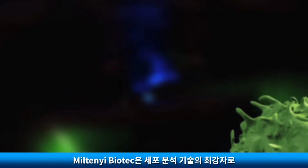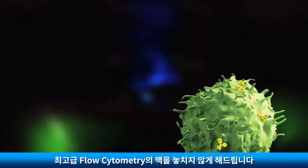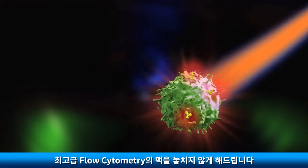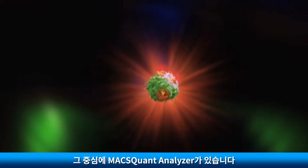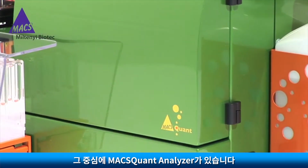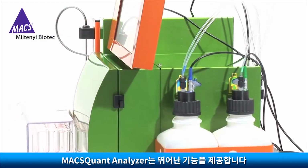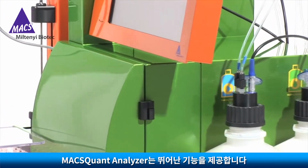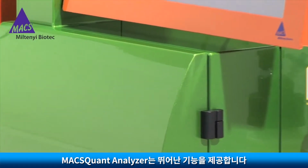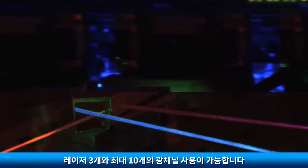Miltenyi Biotech provides you with best-in-class cell analysis solutions that serve to keep your finger on the pulse of advanced flow cytometry, at the heart of which are the MACS Quant analyzers. Compact in size, yet powerful in performance, these best-in-class flow cytometers offer many outstanding features. The robust optical bench allows you to perform sophisticated multi-parameter cell analysis using 3 lasers and up to 10 optical channels.